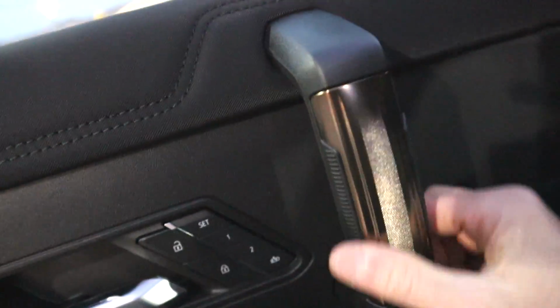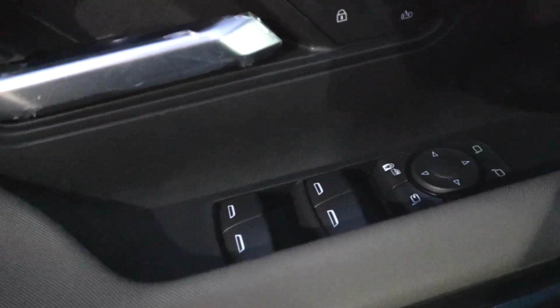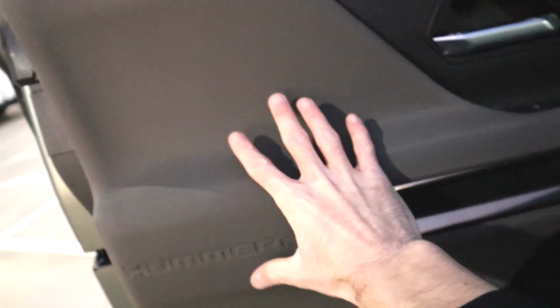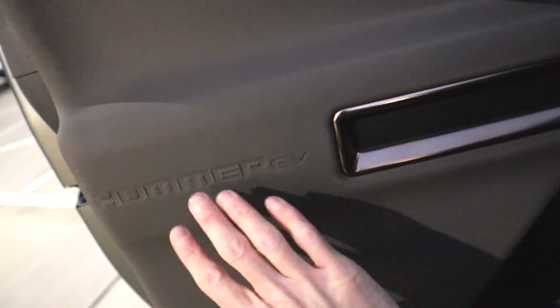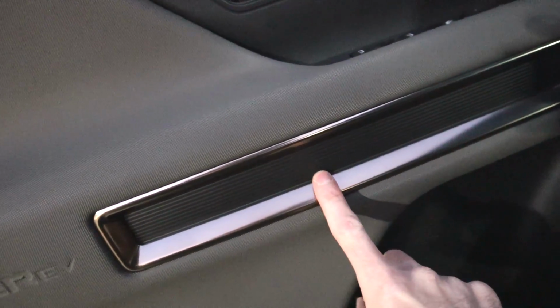You got this grab handle over here with some bronze accents, your aluminum door handle over here, lock and unlock, your memory settings, and your typical window switches. Now, this material extends all the way down here where you have your Hummer EV embossed into this material, a little bit more of that bronze accent, and you got a little bit of ribbed plastic material.